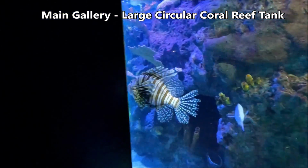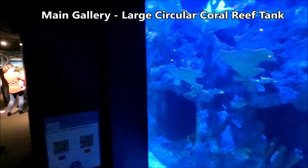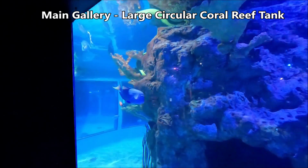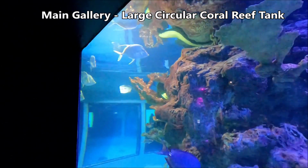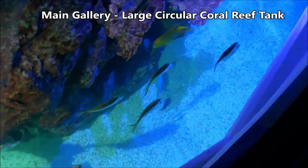The Caribbean Reef tank is a large circular tank that you can walk around and look at from all different angles. And then you can also go up top and see the fish from above as well. This is the top view of their large tank.